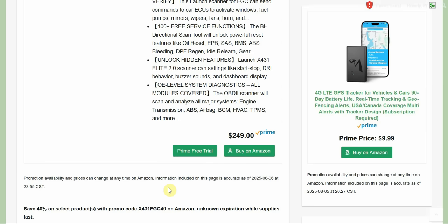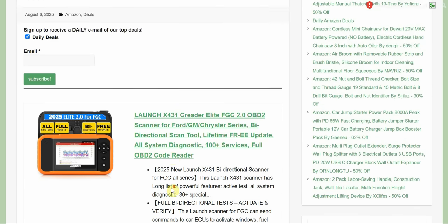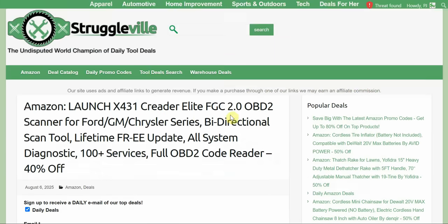Now, also, if this promo code gets killed, the Amazon page has a $40 coupon right now. It doesn't stack with the promo code, but if you try the promo code, it doesn't work, at least apply that coupon if it's still there. And even worst case scenario, you can save 40.